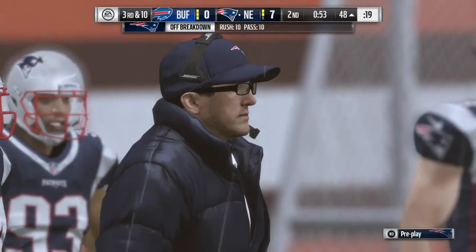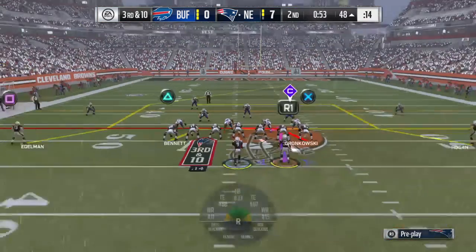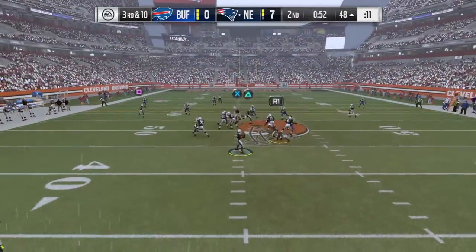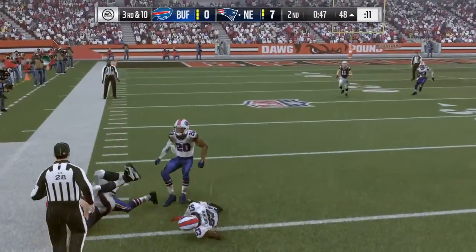Okay, a crazy thought. With the inside cross, and drop it off. If we have Hogan, we have speed. If we have Gronk, we can truck them. Okay, we have Bennett and Gronk. They can both truck, so we should be fine. Back to throw again. Go Gronk. Go Gronk! Yes!